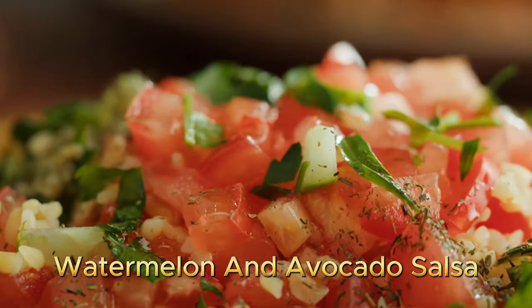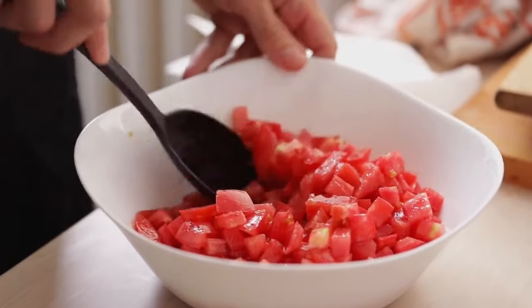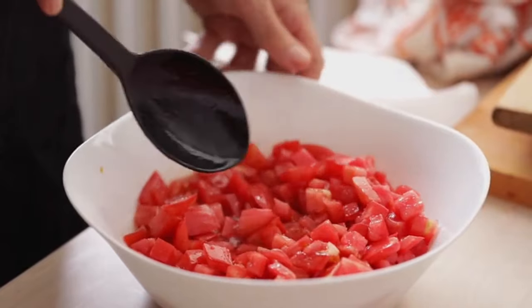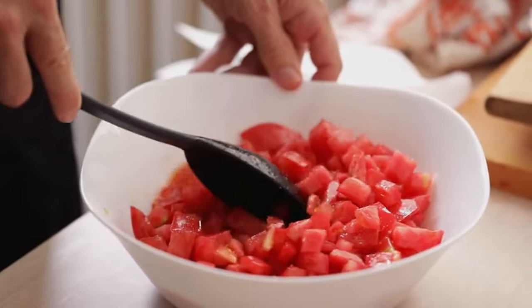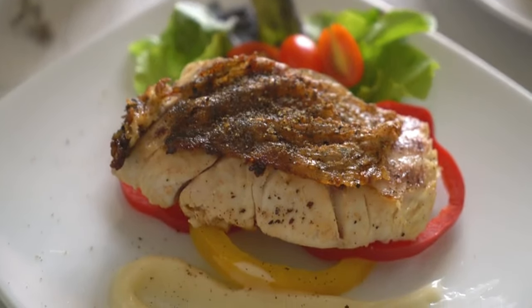Avocados? Watermelon and avocado salsa. Combine diced watermelon, avocado, red onion, cilantro, and a squeeze of lime juice to create a flavorful salsa. Serve it with grilled chicken or fish for a healthy and satisfying meal.